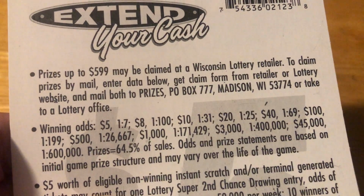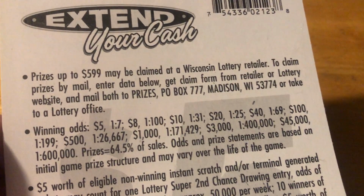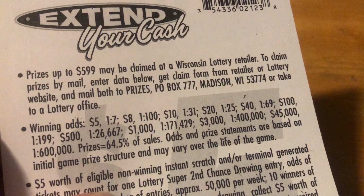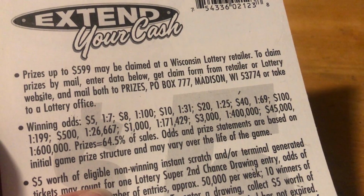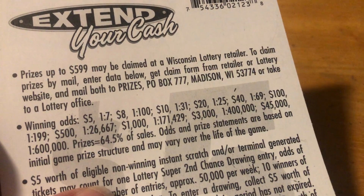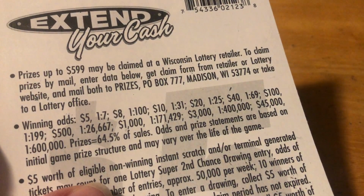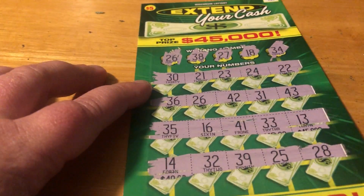What other prizes are available? We could win $5, which is 1 in 7. Looks like $8 is an option, 1 in 100. $10, 1 in 31. $20, 1 in 25. $40, 1 in 69. $100, 1 in 199. That's odd. $500, 1 in 26,000. Okay, well, those odds are pretty high. Let's see. 64.5% of sales is the prizes. Wow. Okay, well, let's see what this one gives to me.